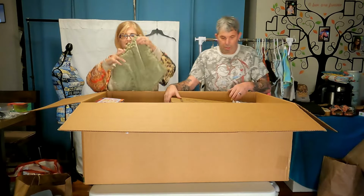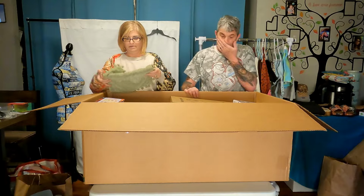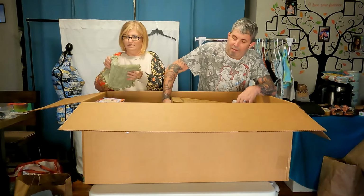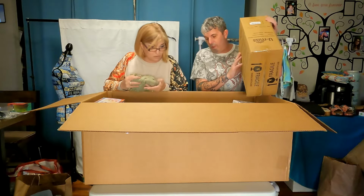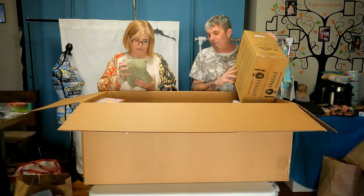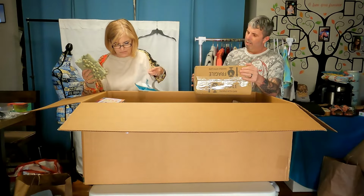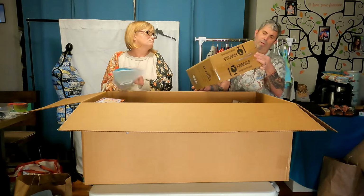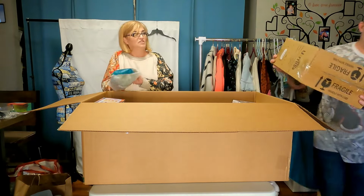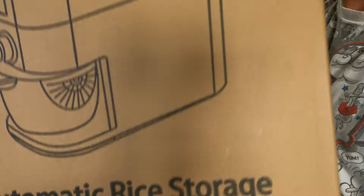I really thought this was a... You want to wait and keep going? No, go ahead. Get this thing out of here. Ooh. Do we still have one of those upstairs? No. We sold it? This is a better one, too. This says automatic rice storage. I don't know. I wish it was a cooker. I thought it was a coffee pot. What do I know? Got this here, guys.